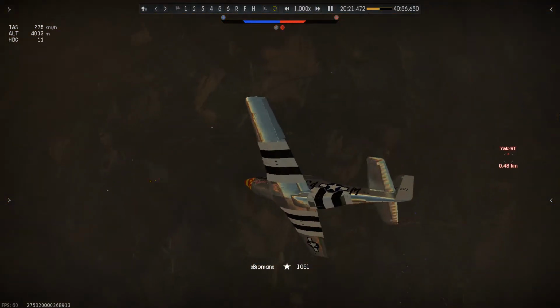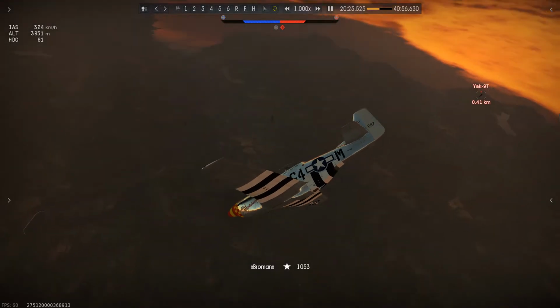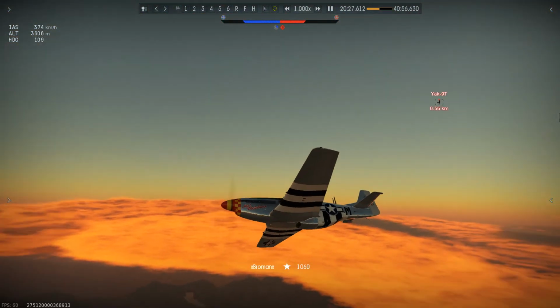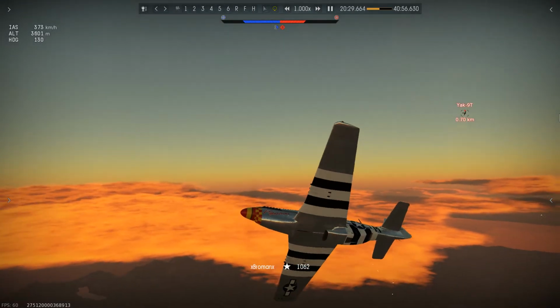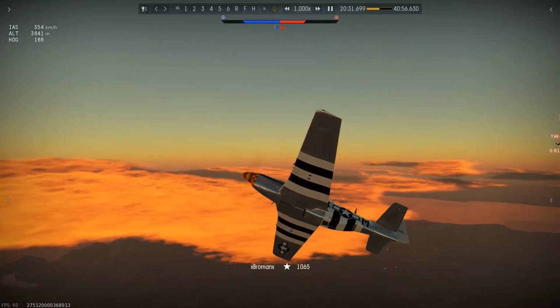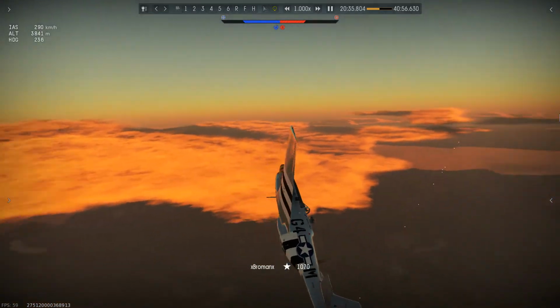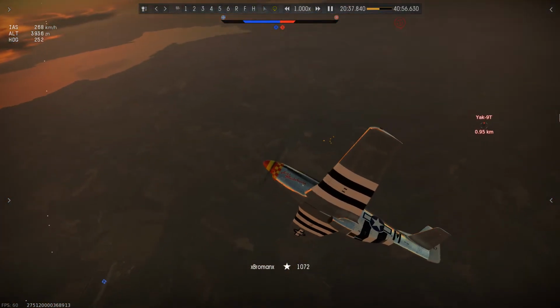I lose track of him for a little bit though, and notice as I find him again that he's climbing up at me, which is, you know, not bad. I didn't really put myself in a dangerous position, but because of that climb, he's sort of mitigated any chance of me having a counterattack opportunity.